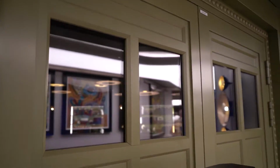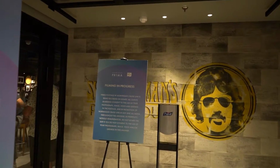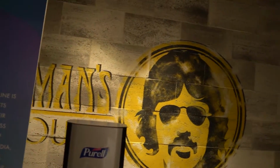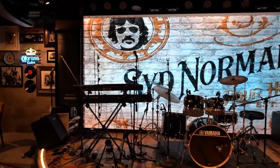Looks like they're having some fun in here, doing some karaoke. This is the Improv. Pretty cool. Right off to this side is Sid Norman's Pour House. Now this is going to be a place where you can grab some beer if you'd like, or anything like that. They do have an event going on right now, but we can probably go in. Let's go check it out.